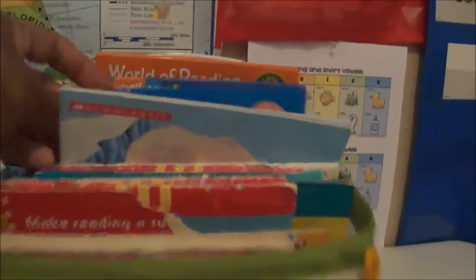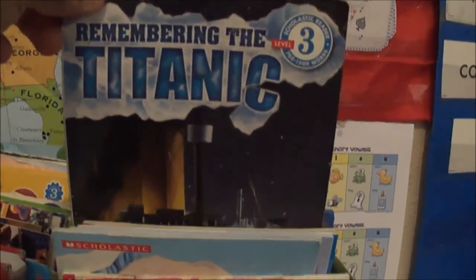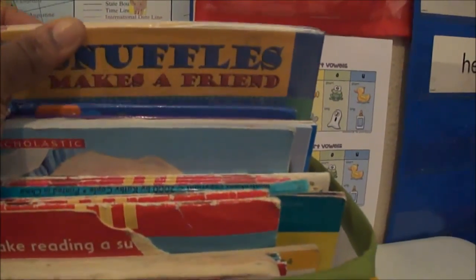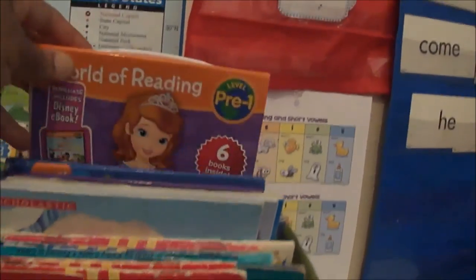Scholastic. This is an easy reader. South Pole, North Pole. Polar animals. Dinosaurs. I just try to keep a good selection that all of them would like, and they don't have to go to the shelf and search for Backyardigans. This is more of a free reading. You see, cartoony books I don't do, but that's what's in there.